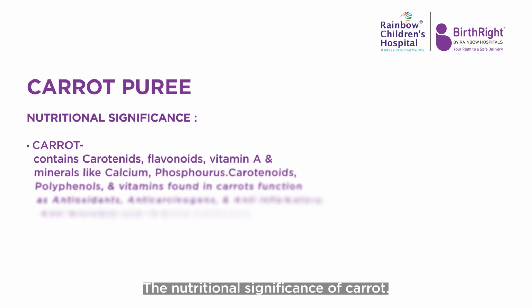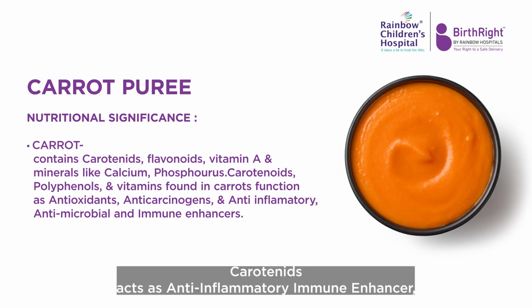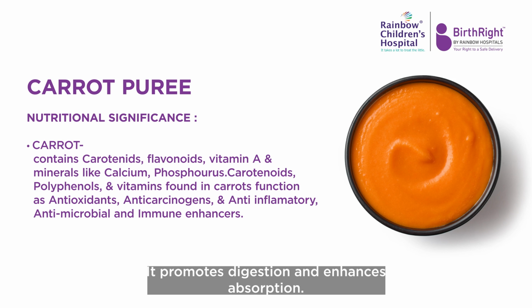The nutritional significance of carrot: it contains polyphenols, carotenoids, acts as anti-inflammatory, immune enhancer, improves vision, vitamin A, minerals, calcium and phosphorus. It promotes digestion and enhances absorption.